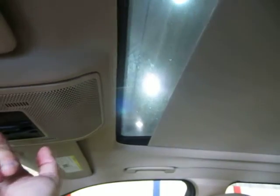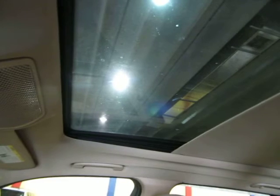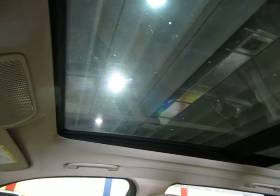First, we're going to slide the shade. You can stop it anywhere you want like that, or you can double click the button, and it'll open all the way on its own. We're going to open her up first so we can get a little bit of lighting for the video. Okay, and we're going to open up over here. Same thing with the power moonroof.